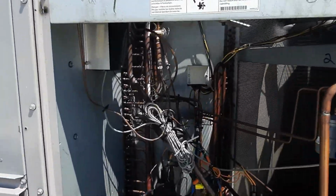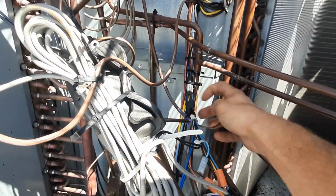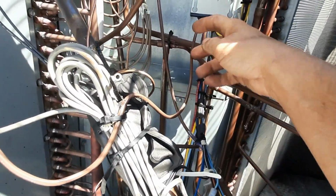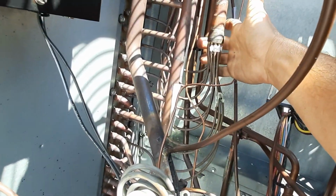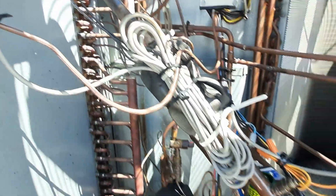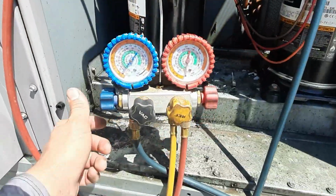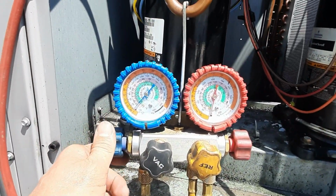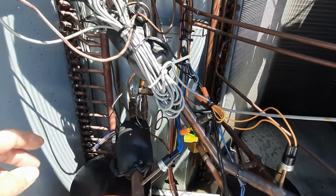We cleaned up this section a little bit. Got everything secured. We got some 1/4-inch tubing to kind of hold everything in place. I got my discharge lines back here. Everything's looking pretty good. We got the first stage pretty much empty, so we've shut our machine off.